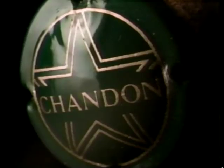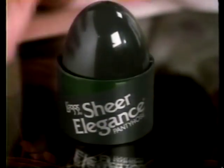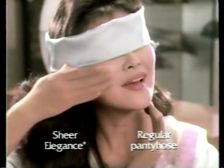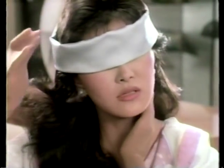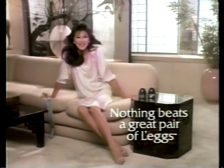What did Moet do after making great champagnes in France? Chandon. Chandon, California's encore to champagne. Take the Legs Sheer Elegance touch test and feel the difference between sheer elegance and regular pantyhose. One touch tells you this feels rough, the other smooth. This feels coarse. So silky. That's the silky difference of Legs Sheer Elegance. In control top, too. It looks and feels as silky as silk itself. One touch and you'll know the silky difference of Legs Sheer Elegance.